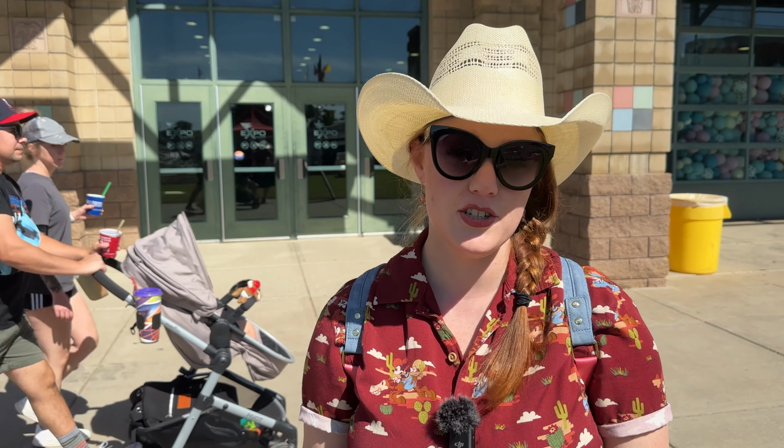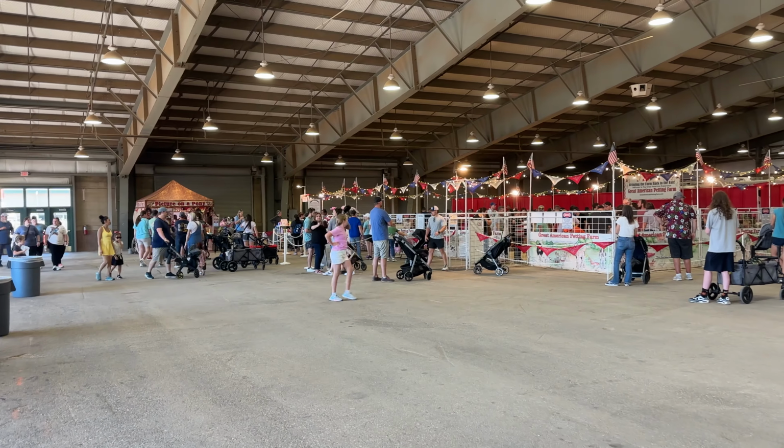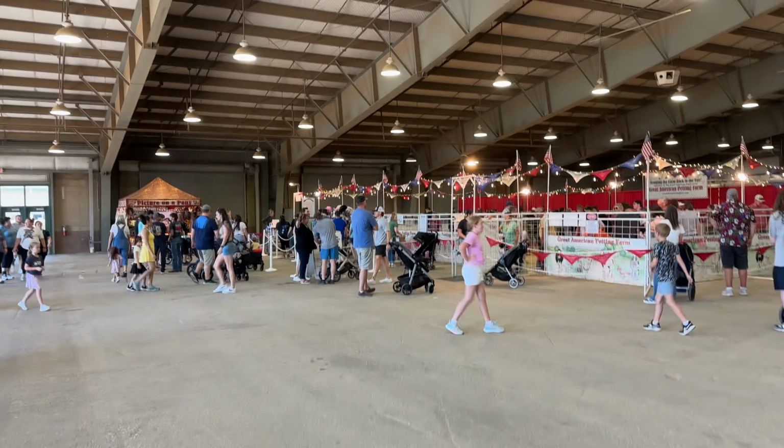We are headed into the Super Duty Arena, and we are going to see some animal demonstrations. So let's head on in and see what we see. All right, what's over here? The Great American Petting Farm.